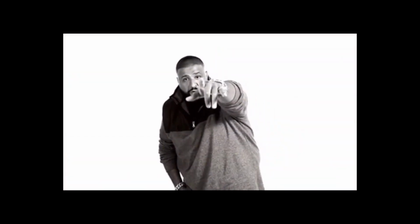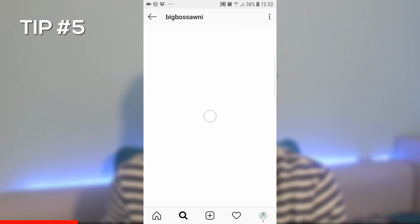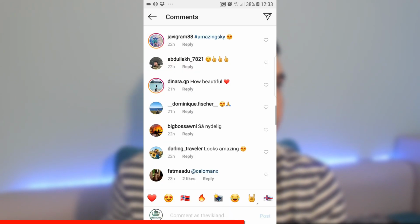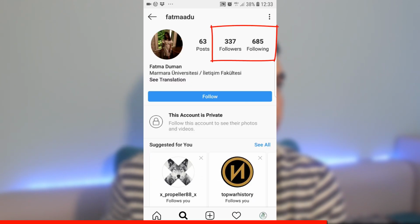Another one. If you have some extra time, visit accounts that you plan to follow and check their follower to following ratio. If you see something like this, don't follow them, because they will probably never follow you back. On the other hand, from accounts like this, where they are following more people than they have followers, you will get a much better follow back ratio.